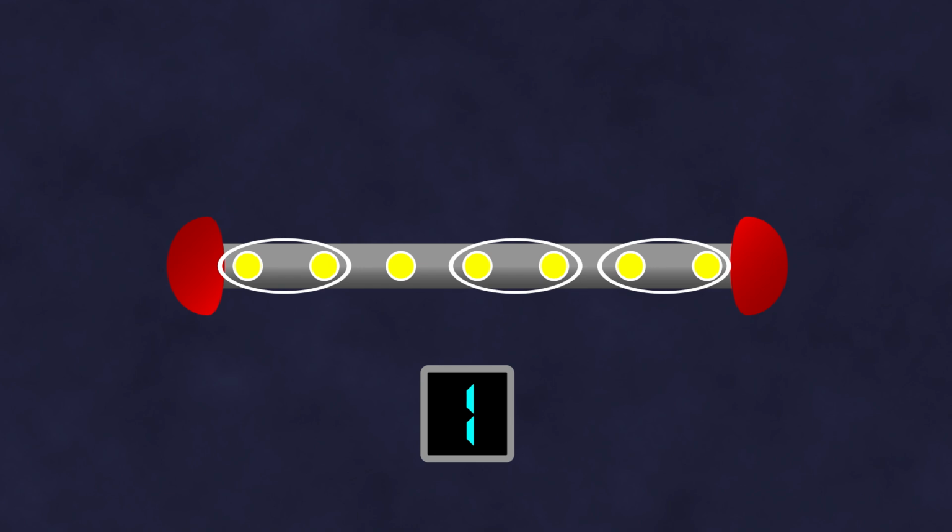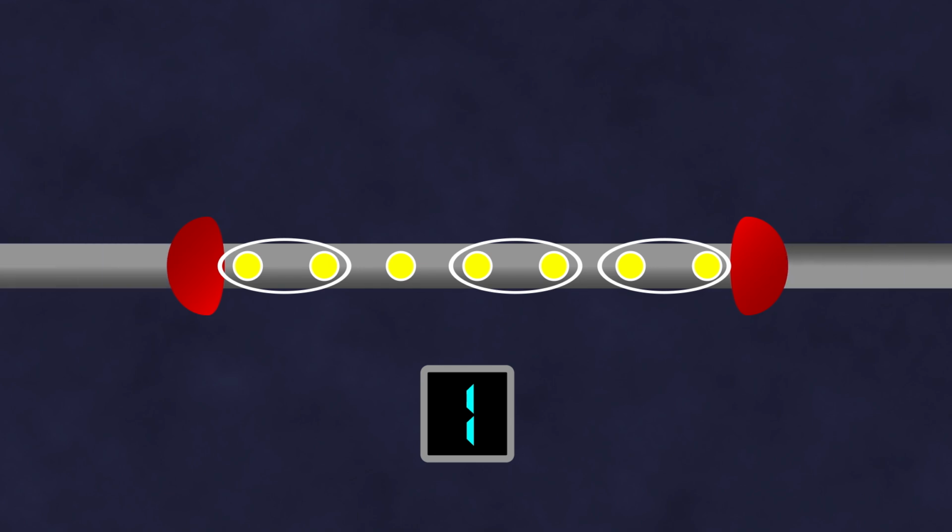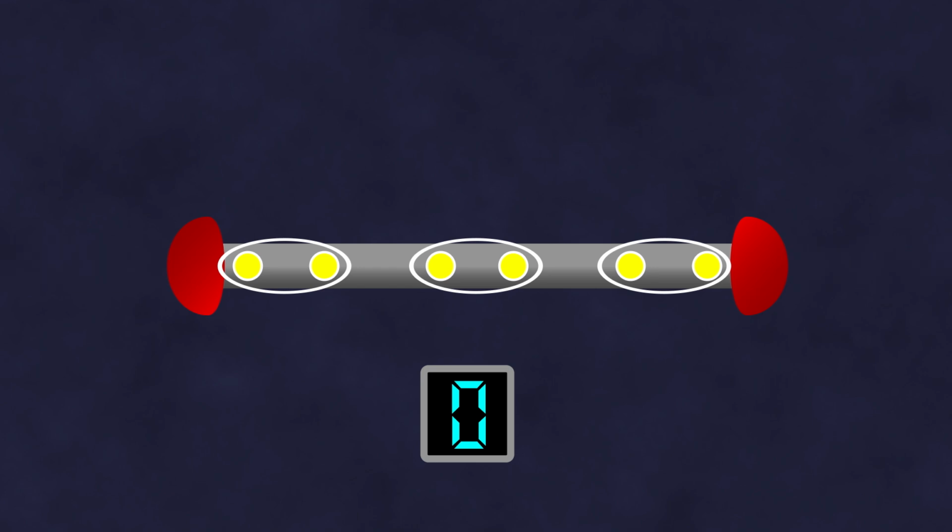The presence of an unpaired electron affects the physical properties of the nanowire, for example, its superconductivity, and by performing the appropriate measurement, we can determine whether this electron is present or not. If it turns out that it is present, then the total number of electrons is odd, and we will say that we have detected the qubit in state 1. If it turns out that it is not there, then all the electrons are paired, their total number is even, and we will say that the qubit is in state 0.